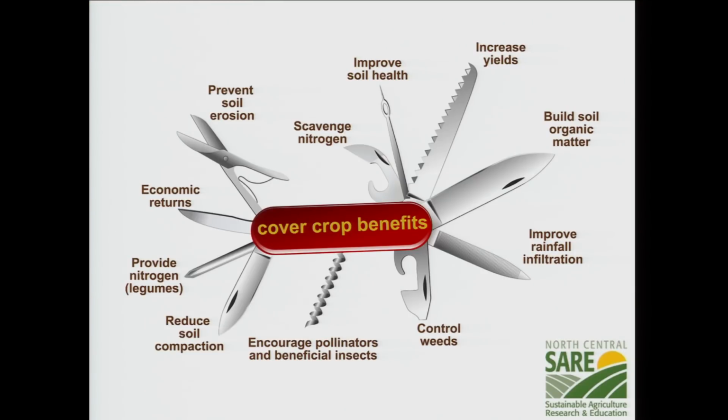All right, just to summarize, I like this visual we created of cover crop benefits with the Swiss Army knife, because it shows how versatile cover crops are as a tool for us in our farming system. I can't think of another agronomic management practice that provides as many benefits as cover crops, or potential benefits. And the bottom line for all of these is improving soil health. They all connect back to that in some way.